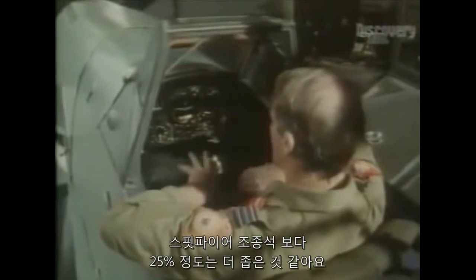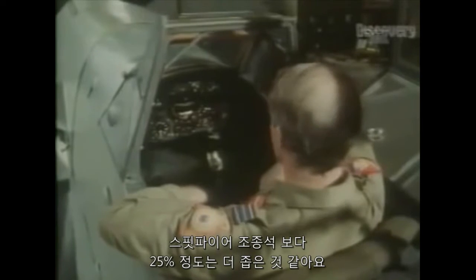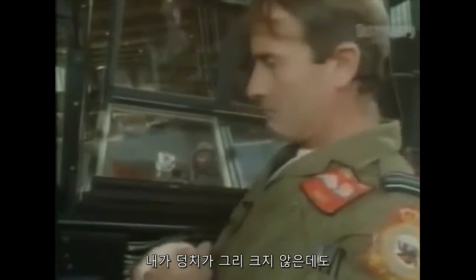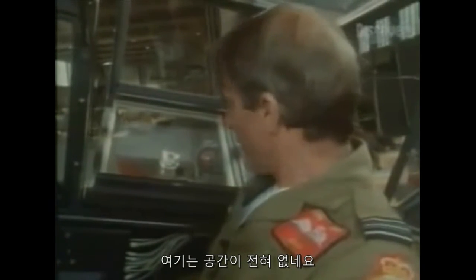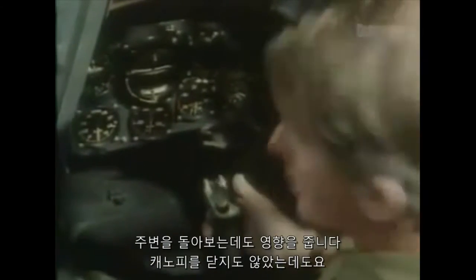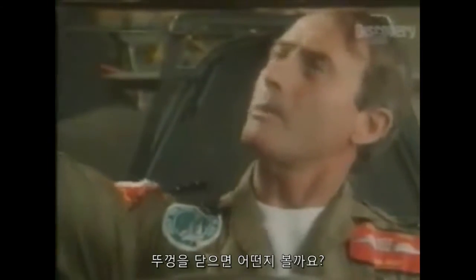It is probably a good 25% less working room even than a Spitfire, which surprises me, given that I'm lightly built and didn't have that much room in a Spitfire. There is actually no room whatsoever, and in fact I could do with a lot more room at shoulder height here. There is quite considerable interference with the ability to move the stick left and right. It affects your ability to swivel round even without the canopy shut. Right, well, let's see what it's like with the lid down.